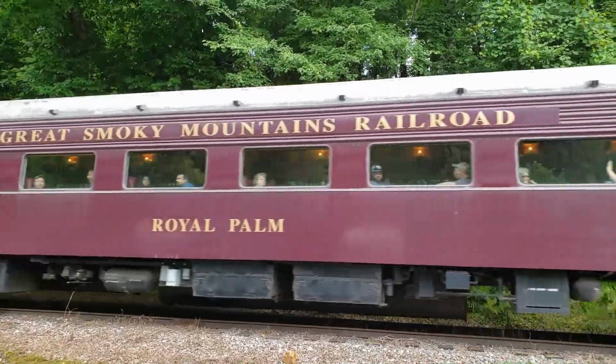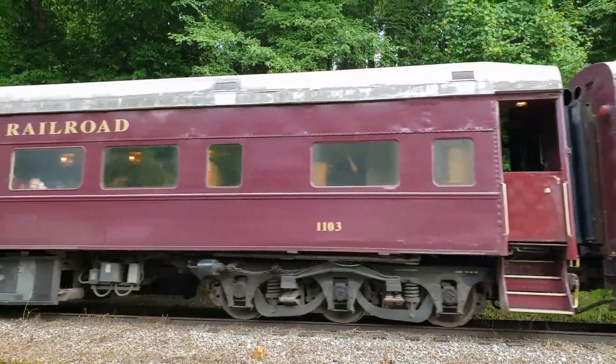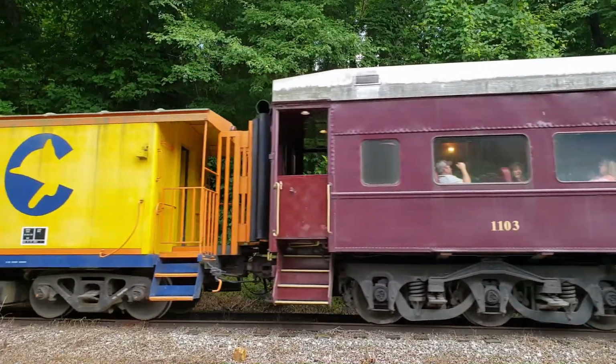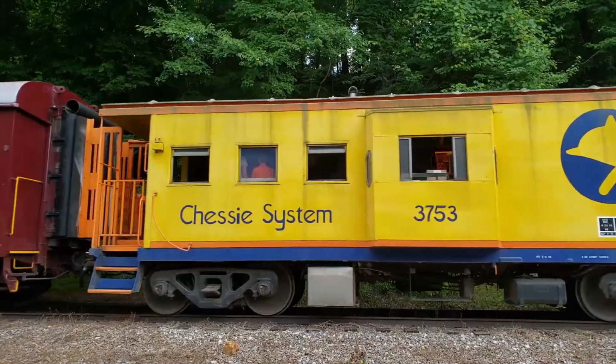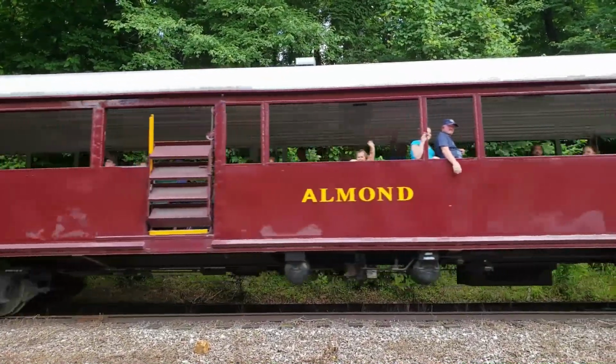So it was very interesting to us to find out that the train actually goes right by the campground that we stayed at. So instead of riding on the train, we got to take a video of the train, which to us was just as good. It was fun.